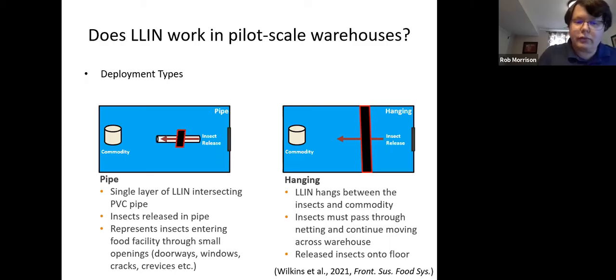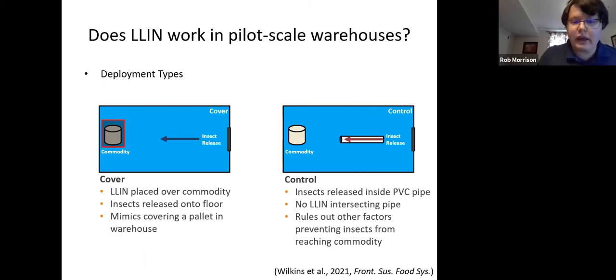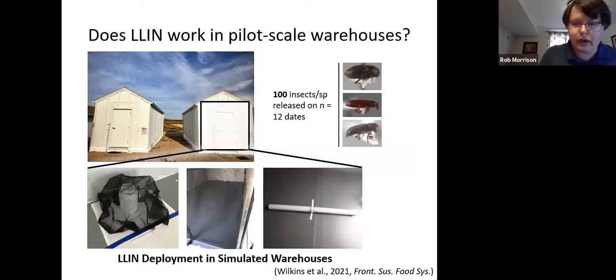In one way that we termed a pipe deployment, we had a PVC pipe that we cut in half and had it bisected by just a single layer of the netting, released insects on one end, allowed them to disperse through to mimic sort of a vent deployment of the netting. We had a hanging deployment where we bisected a whole warehouse with just a hanging layer of the net to mimic a partition inside a facility. We had a cover treatment that went directly around the commodity to mimic a pallet deployment. So around like some goods or a commodity in a warehouse. And then we had a control where there was no netting whatsoever. And so here's how those treatments looked. The pipe on the right, hanging in the middle and then the pallet on the left.